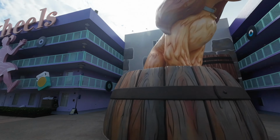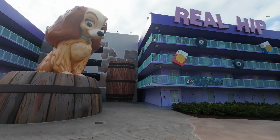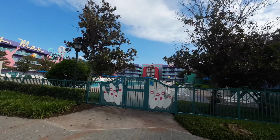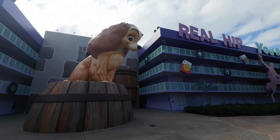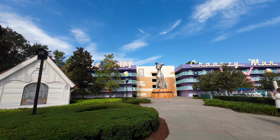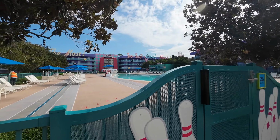It was at this point where I could really tell how they were able to transform this old 50s, 60s style motel into something a little bit more current. And I can't lie, it was really appealing to the eye with all the colors, the characters. I think kids would really love this hotel. There's a lot to see, a lot to do, and it's going to keep the kids really excited and busy wanting to walk around and explore.